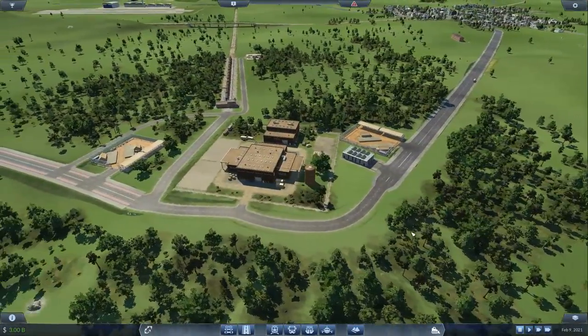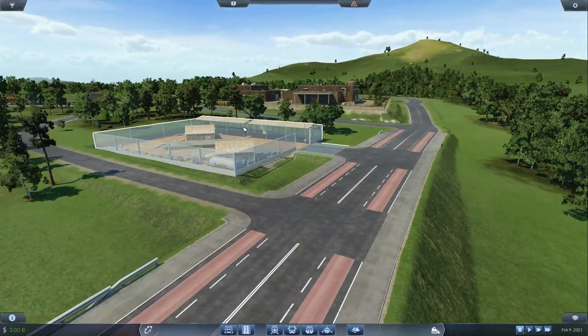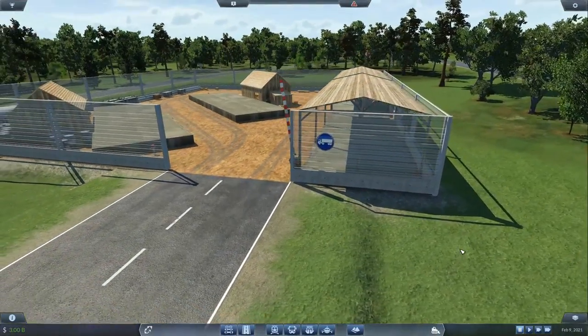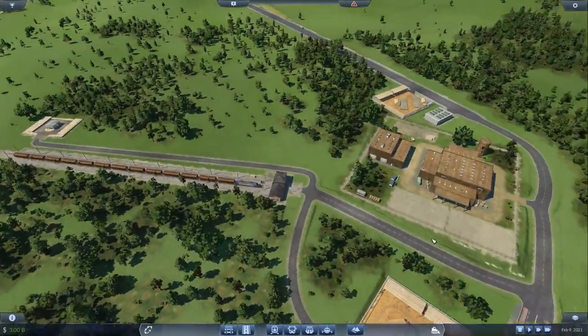Now, here's the processing plan, and as you can see, we've got some of the nice depots. Look at that barrier that's been put on there. These are very, very cool. And we're not done with this, by the way. We're going to be doing a bit of work on this.